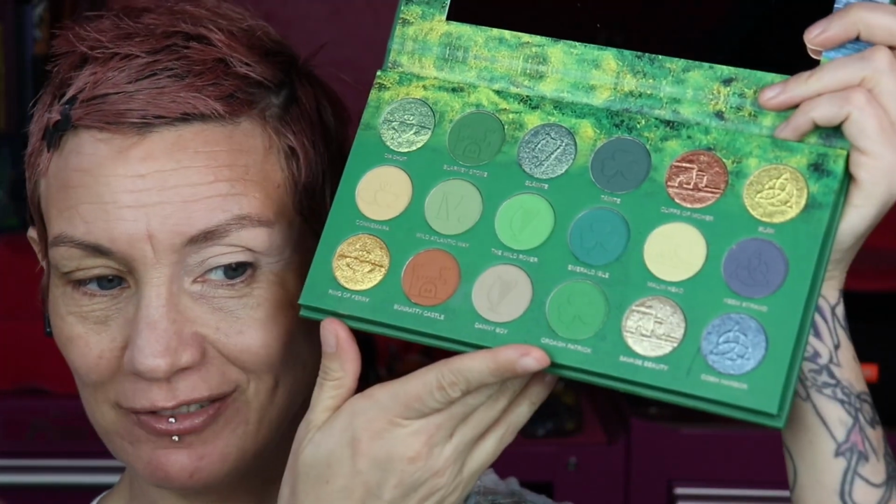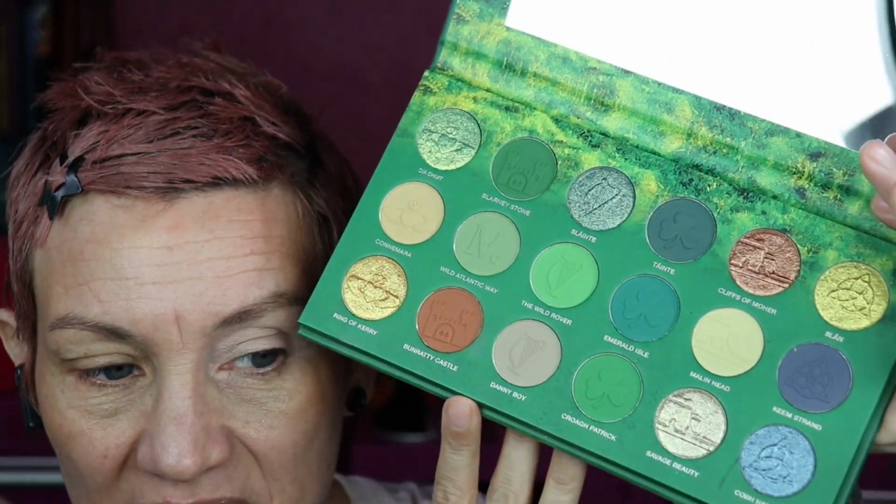This is a green palette. Right? It's a St. Patrick's Day green palette. No need to talk about duplicates or repeats. I don't see any repeats in the color story. It's a green palette. I love green palettes.